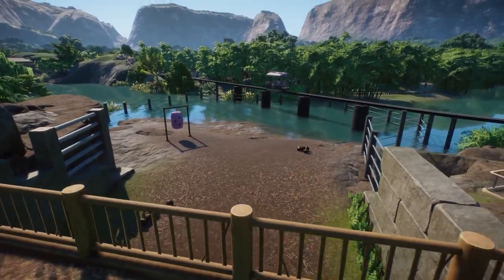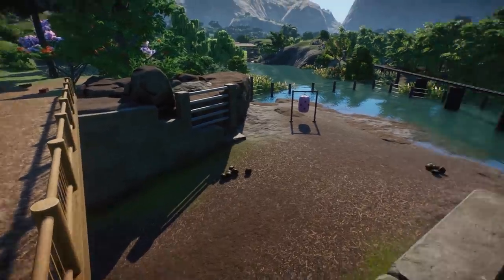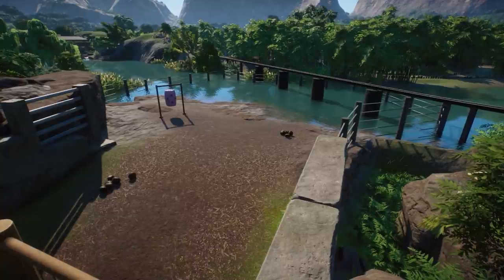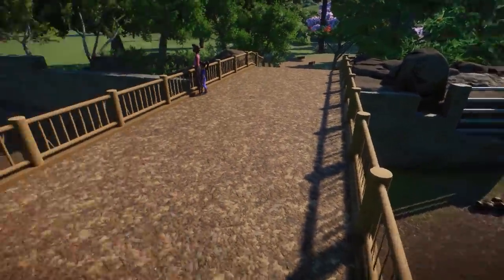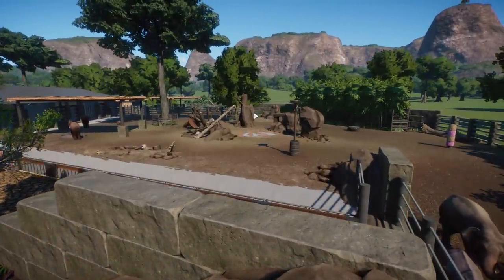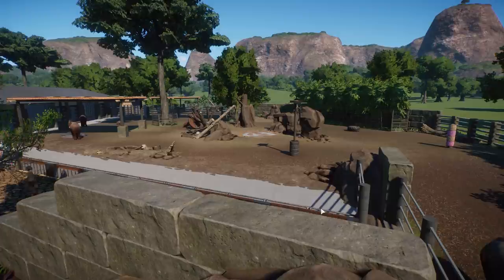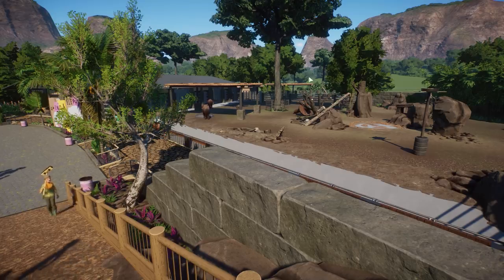Oh my gosh. This looks so cool. This looks just really realistic. I have to say that. This looks really, really realistic. I really do like it. That looks amazing. So they can go from that side to that water section and you can look into their habitat. I love the rock work here as well, by the way. That looks great with these tree trunks and branches.